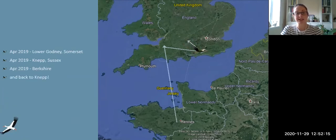And actually, she is one of our females that had chicks this year. So she's actually stayed now in the UK since she returned last year. She was seen doing quite a lot of displaying last year, but she didn't do anything else. But like I say, this year, she actually had a nest and had chicks as well.